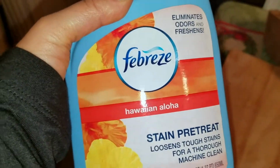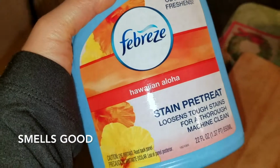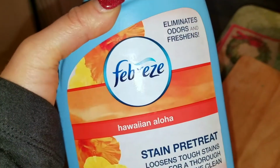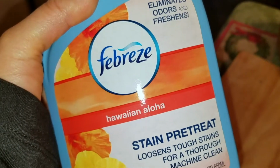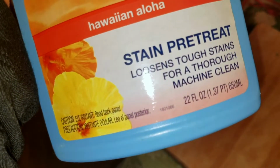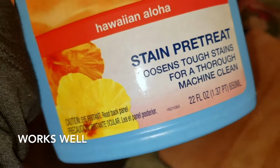I have a little Febreze thing in my car that leaves a nice smell. It's the Febreze Car scent effects. This is Febreze that eliminates odors and freshens. It's Hawaiian Aloha. It's a great stain pre-treat, so it loosens tough stains for a thorough machine clean.